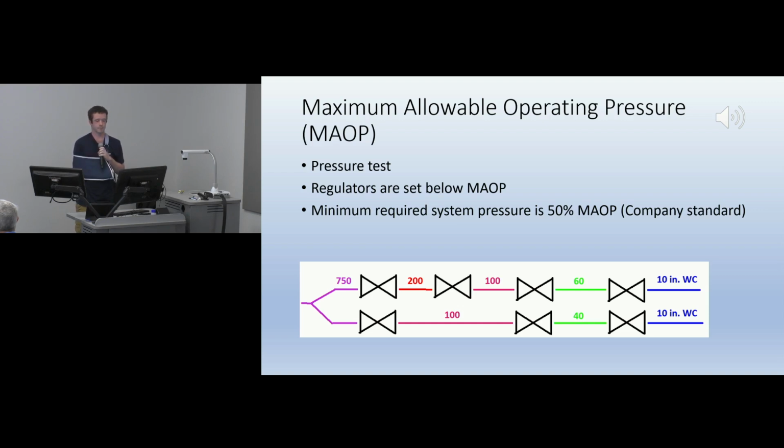There's also a minimum required operating pressure, and that's typically set at about 50% of the maximum allowable operating pressure. This gives the system plenty of room to fluctuate pressure during normal operating scenarios. In the graphic below, you can see a typical layout of the different pressure ratings on the gas distribution system. The 750 psi supply can be split into a 60 or 40 psi distribution, which are controlled by a series of strategically sized and placed regulators. Ultimately, both systems are reduced down to a manageable pressure rating that is usable by the end customer.